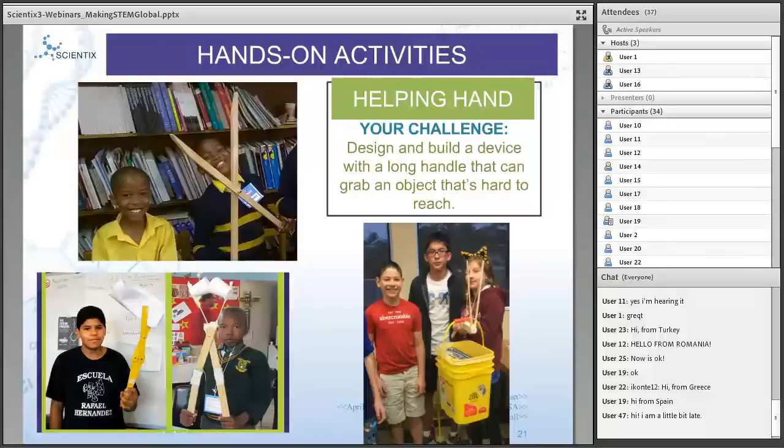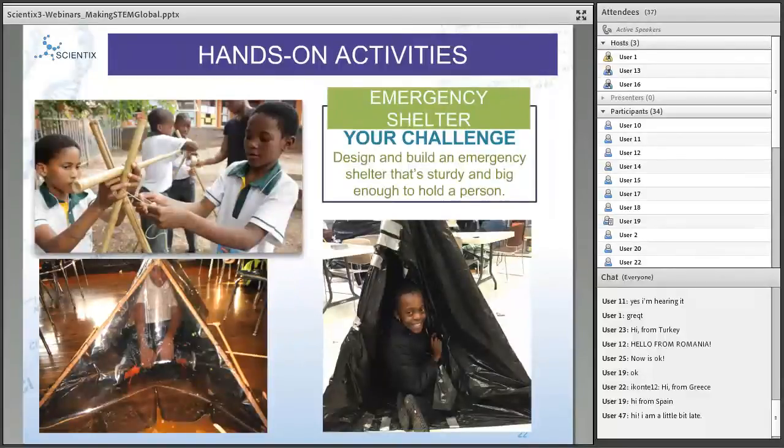These activities also offer children the opportunity to learn about the similarities and differences in the designs of their peers, based on factors like the local environment, culture, and resources available in their communities. In this challenge to design an emergency shelter, a club in Boston, Massachusetts in the US designed theirs for a very, very cold, icy winter. And their partner club in Botswana designed theirs for a sandstorm.